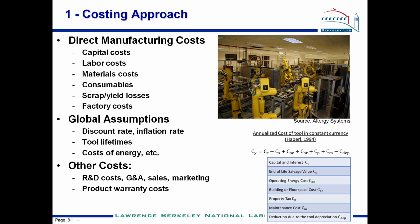Okay, so I'll just describe each of these boxes briefly. So costing approach, again, this is a bottom-up DFMA type of analysis of direct manufacturing costs. So on the lower right is ingredients that would go into the machine rate, or the cost per hour of annualized cost of a tool on the floor. So you can think of that as a robot tool or assembly tool or a deposition tool, and it includes the capital cost, financing cost of the tool, the operating energy cost, so that could be typically electricity at some commercial or industrial rate, and maintenance costs and floor space costs.